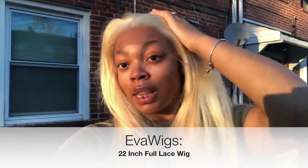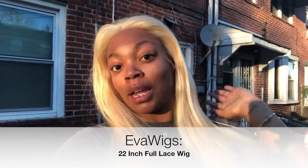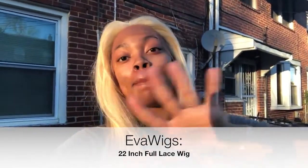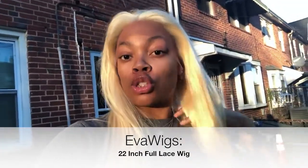First things first, this lace, baby, you can't even see it until it gets to my eyebrow. This lace looks bomb.com, all the way bomb. But let me tell y'all, this wig looks so good. This blonde looks so good. I'm not even gonna lie to you, I don't even want to dye it blue. The lace looks good, blonde looks good to me.